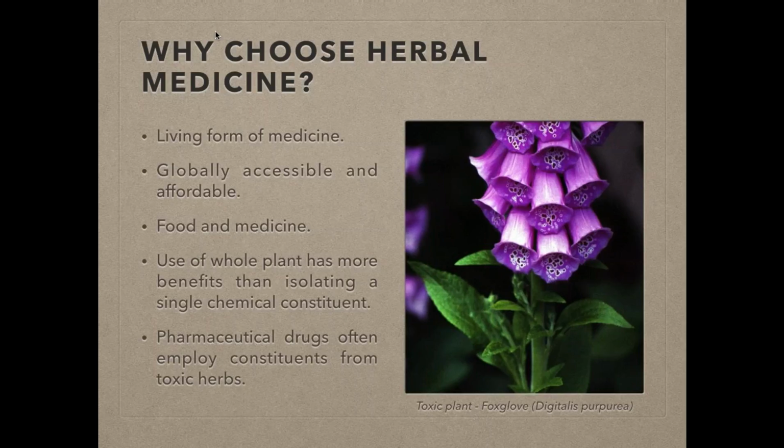Another benefit of herbal medicine is that it is globally accessible and affordable, and it can't be patented because they're obviously plants that anyone can grow. The World Health Organization is so focused on herbal medicines and making herbal medicines available to everyone that they provide a huge amount of informational resources to people all over the world about herbs that are available and how to use them. The reality is that in Australia and in other countries, if the government didn't subsidise our pharmaceutical drugs, most of us wouldn't be able to afford to use them on a day-to-day basis.